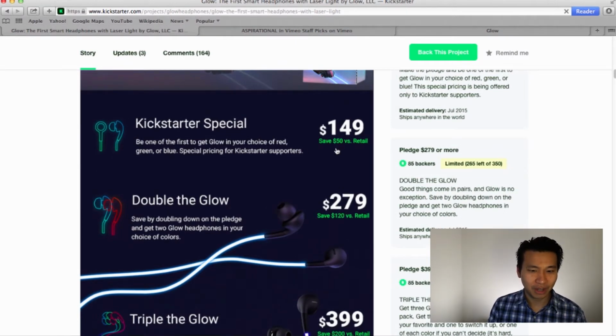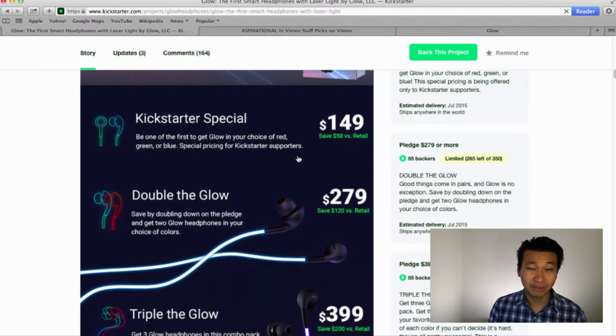$149 range, right? We get $50 off of retail. So essentially one of these suckers is $100 or $200, which is, rather than the top of the line Sennheisers, Bose, in-ear headphones, and also the in-ear Beats. But hey, do those pulsate whenever you're jamming Katy Perry? No, they're not. Only your head. This one? Yeah, you get a laser light show. So step it up.